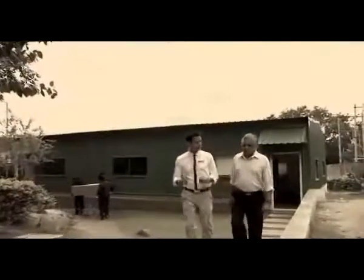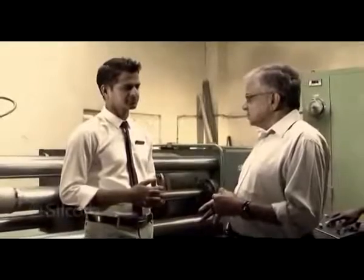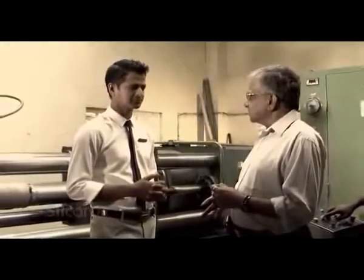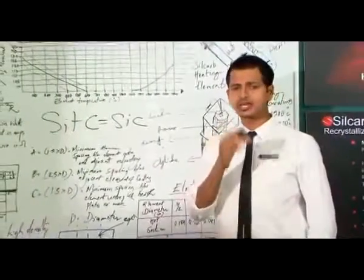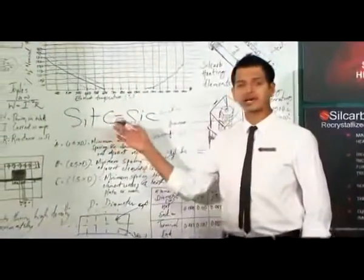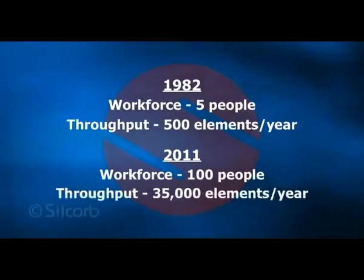We have always believed in being self-sufficient, so we thought, why not make silicon carbide heating elements here in India? And that is how Silcarb was conceived. By the way, the name Silcarb originates from silicon and carbide. The initial workforce consisted of 5 people, and Silcarb was then manufacturing 500 elements in a year. Today, the company has grown and increased to 35,000 elements a year with a workforce of 100 people.